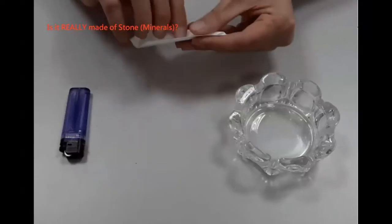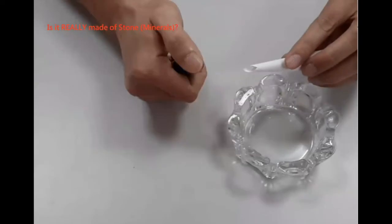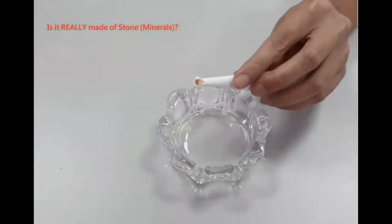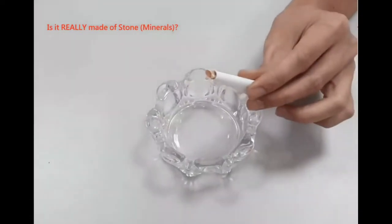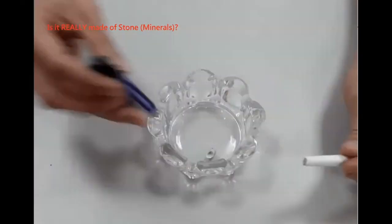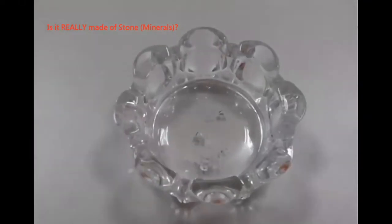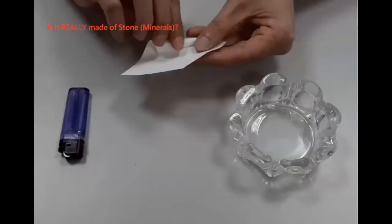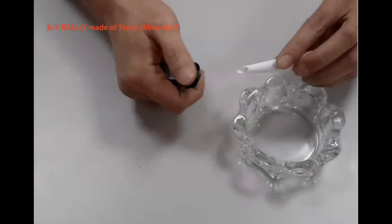So it's really made from stone. If we roll out our paper and light it up with a lighter, we see that the fire keeps burning, but once we lift it vertically, it slowly stops burning. And if we put the ash in the ashtray and crush it, we can see that it's mostly powder. There's no fiber in our paper. After burning, most of the residue is actually powder, which is the mineral.